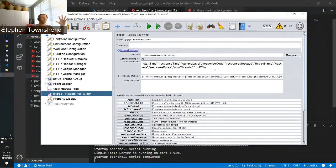Here you can simply in the UI define, in this case I'm defining the headers, the columns I want, and the values. So the key thing here is you can output as part of every sample the value of any variable you want. So here the variable I'm passing in is the run ID alongside all the other standard information. Talk a little bit more about that in the future. So the flexible file writer is a plugin. You can get it using the plugin manager or just Google it online, and it's highly recommended. Nice and simple to use.